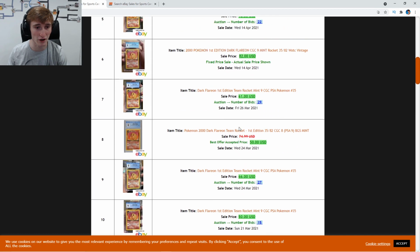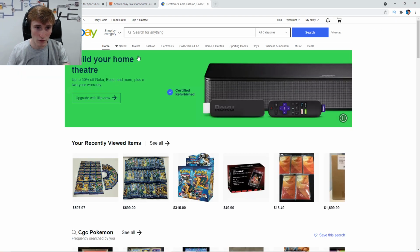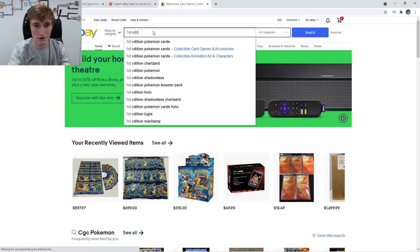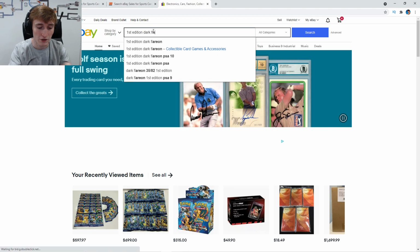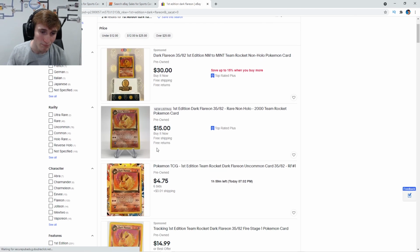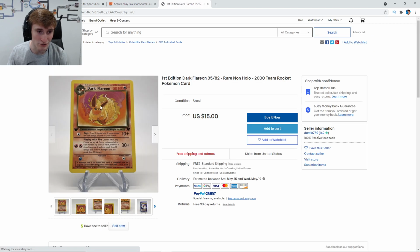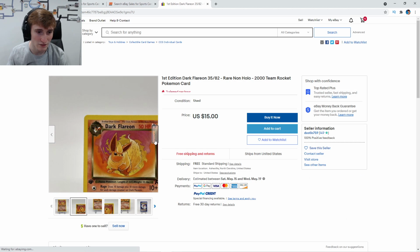For instance, this is the first card I was taking a look at today: we have a Dark Flareon First Edition Mint 9 CGC. First edition, Mint 9, very, very popular card. I'll quickly look it up on eBay. What are the raws selling for? Obviously, when you're buying raw cards, you don't really know the condition. It's hard to know. But this is probably not in too good a condition for $15, I'd have to guess.